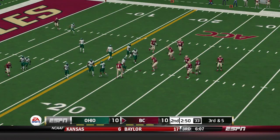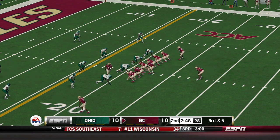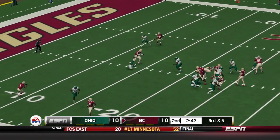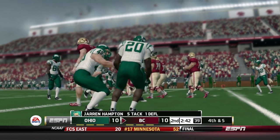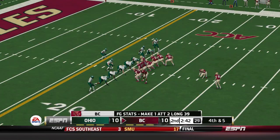Quick quarterback pass, and he's right there to knock it away. They know what to expect on third down, and we're right in place to break up the pass.